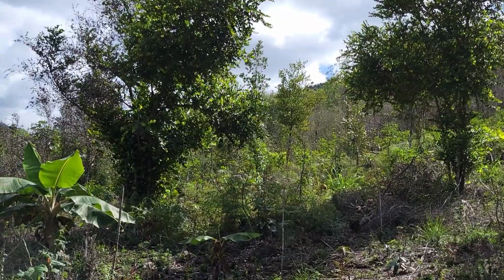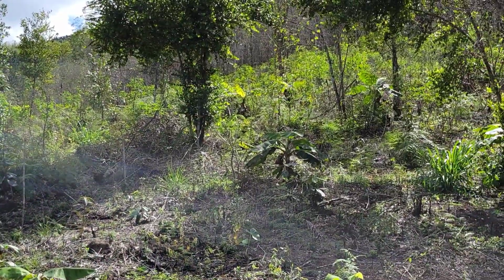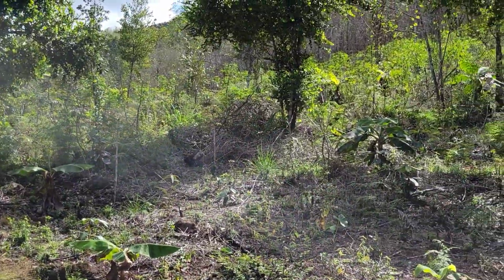Oh yeah. Okay, this seems like a good enough place to park. You can see they're cultivating the land here. I don't know how well that's going to go, being that it's ultramafic rock, pretty nutrient poor, infertile.